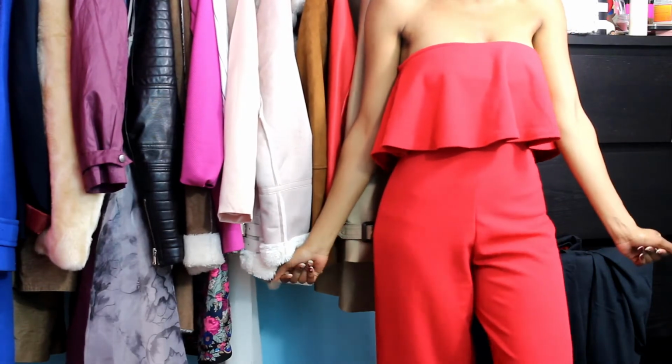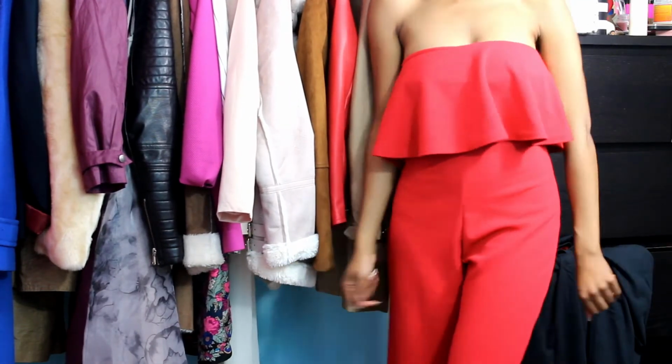A really simple, basic jumpsuit that lets you focus on your makeup and jewelry and a nice pair of heels or sandals, something like that. Perfect for a day out or even night wear as well. It's got so many options and it's so beautiful. The material is super stretchy and it's a pretty decent material. Nothing too fancy, but it's not too cheap either. And this was £16.